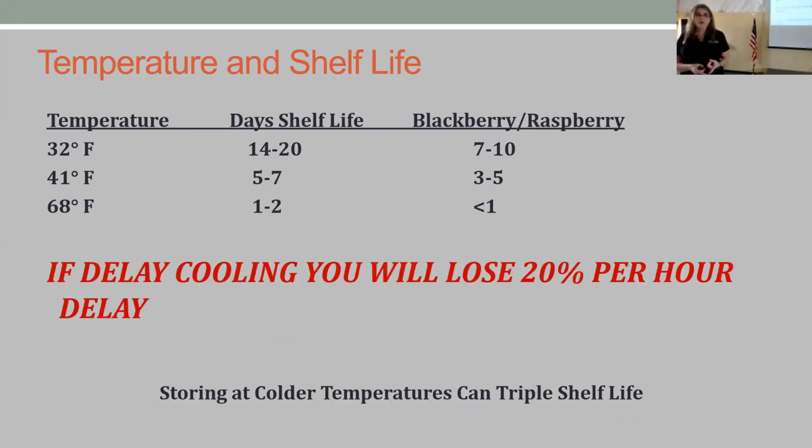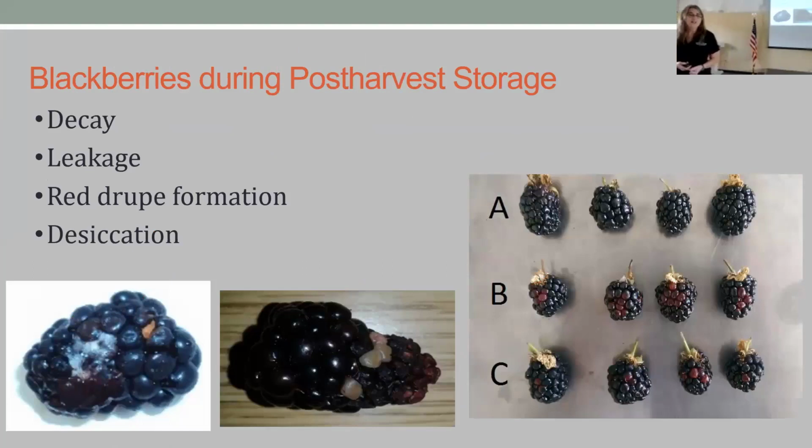So any delay in cooling, you can lose 20% of the batch per hour. So the longer you delay that initial cooling, the more you're going to lose. So what's going to happen with blackberries during post-harvest storage? You're going to have decay, and you're going to have leakage, residue formation, and desiccation.